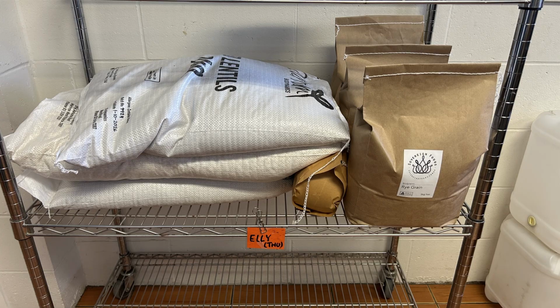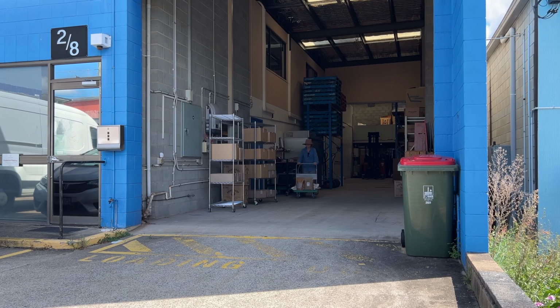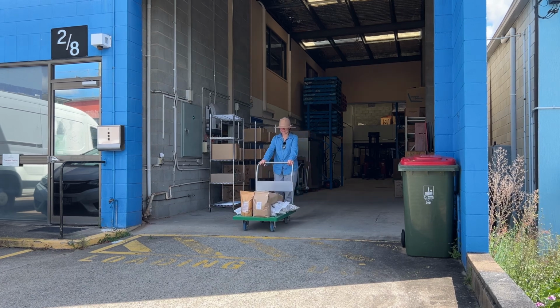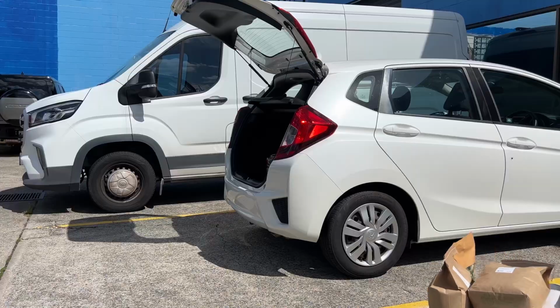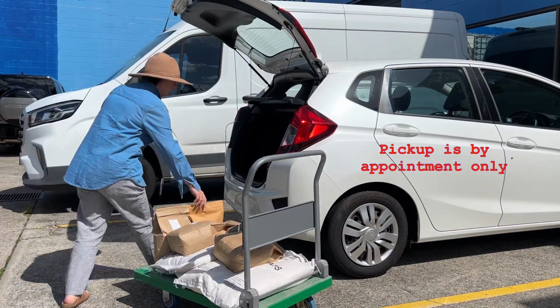Sovereign Foods is not a shop. You can't just rock up there and ask to buy things. They are a warehouse and they sell most of their stuff online. So it is an online shop, really. But if you live in Brisbane or southeast Queensland, if you make your order online, you can pick it up there to save yourself the shipping.